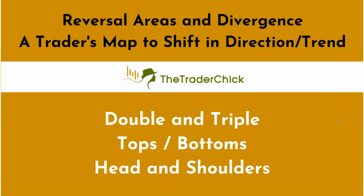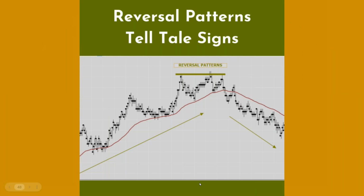Reversal areas and divergences. I literally call this the trader's map to shift in direction and trend. What are they? Double tops, triple tops, double bottoms, triple bottoms, head and shoulders. This is what a reversal pattern looks like. It first starts off as a double top. Oh, and then if it goes into a triple top, I'm already even more hesitant. Now, are reversal patterns 100% indicative that it's going to reverse? 100% no. But what it is telling me is that there is a massive slowdown in the market and it's losing its strength. Do I want to be putting my money in continuously, even though the market is slowing down? Absolutely not. You need to save your money for when you have that real strong confirmation.